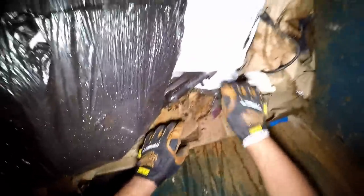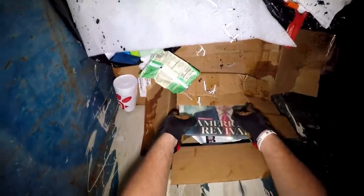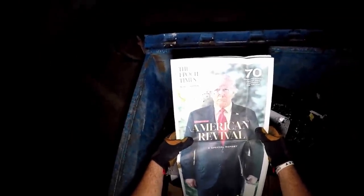Yeah, the hardware on these is usually pretty legit. Man, that's heavy duty stuff right there. That's a nice barbecue pit. I bet it cooked lots of meals. Oh no. What we got here? It's plastic. Oh, dude, check it out.